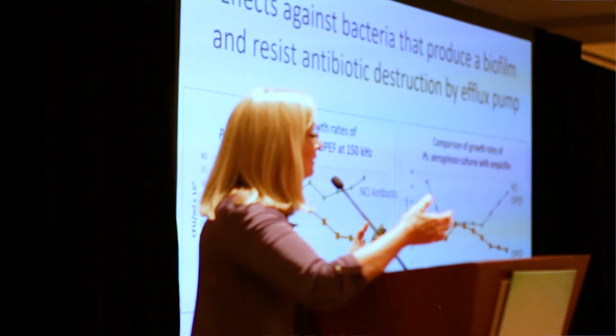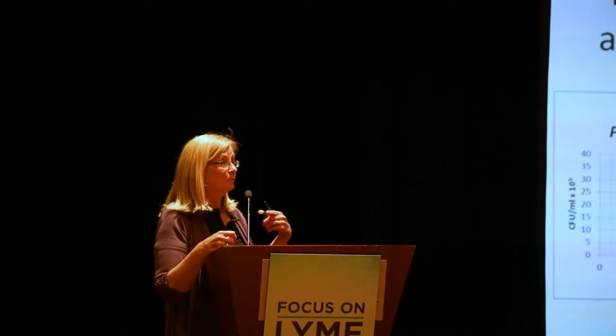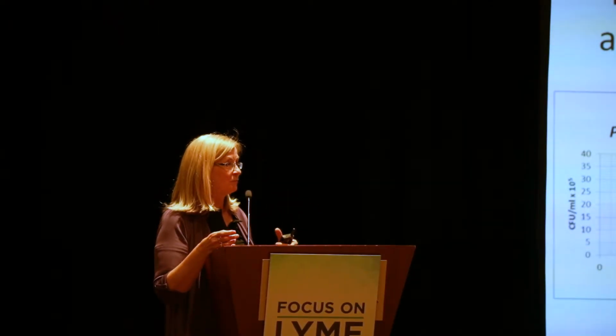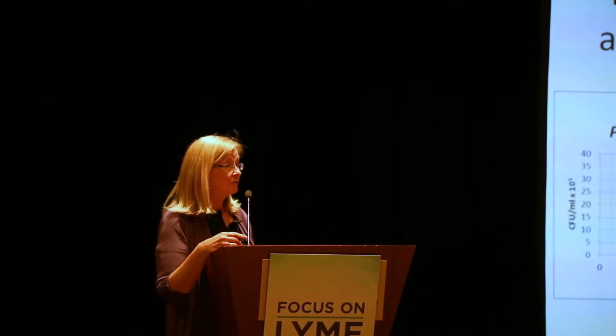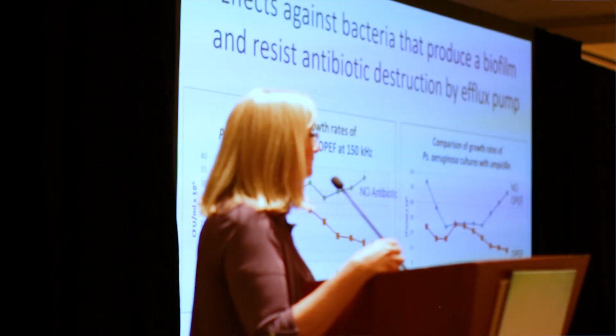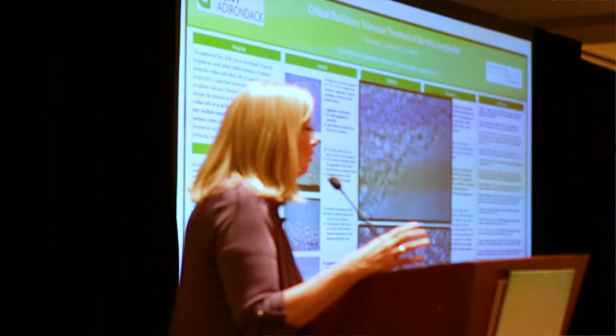an antibiotic, and by the way, the concentration we used was what the microbiologists call MIC, which means minimal inhibitory concentration. So these are very low doses of antibiotic, below what would kill them in a test tube. When you combine those two things, the effect was lethal to the bacteria, lethal. So needless to say, that was good enough for me, almost.